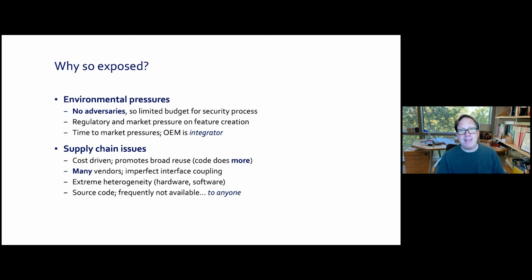There are many vendors, and the coupling is not perfect. In fact, they have very loose coupling because they bring all of these components together late in the manufacturing process. And that means that it's imperfect. It's not designed all to work together. It's kind of shoehorned in to make it work together. Heterogeneity is very high. Again, as I mentioned, there is no standard hardware platform. There is no standard software platform.